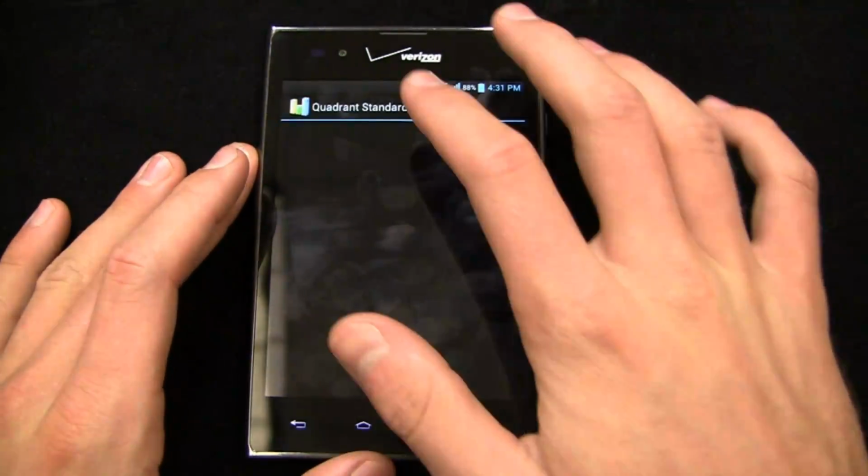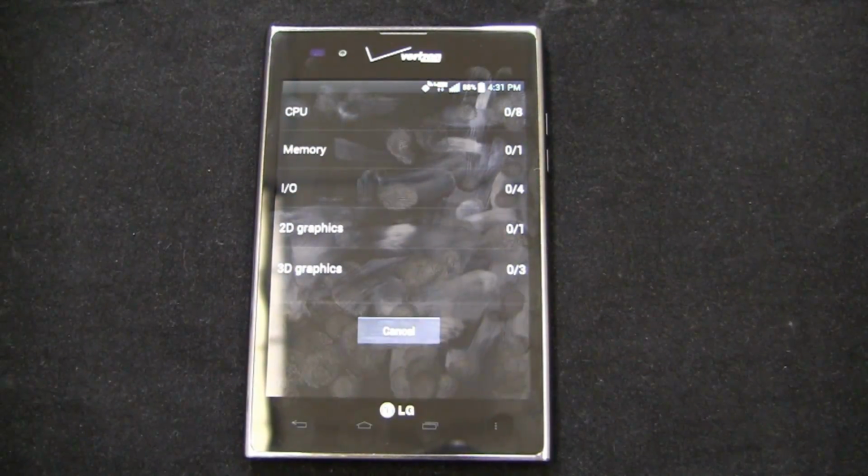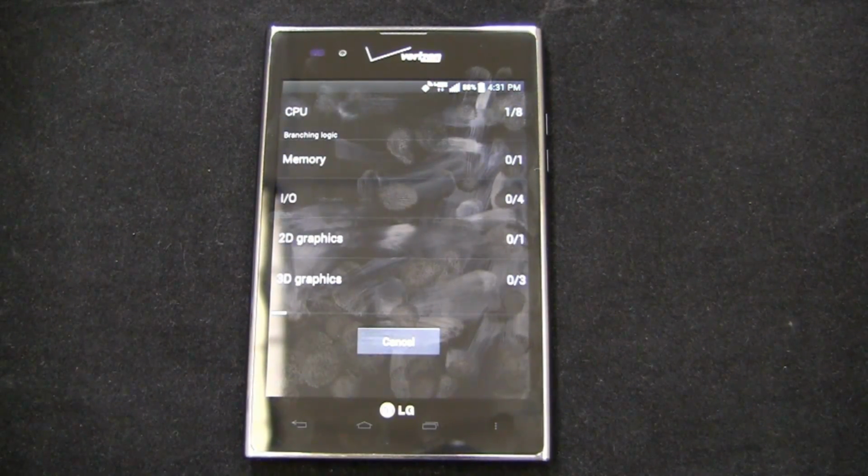Let's load up Quadrant Standard as well and see what we can do with it. We'll run the full benchmark, and we'll take a little bit of talking time about the call quality on this device. Overall call quality is pretty decent. The signal strength kind of fluctuates depending on where you're at. I took it to a dead spot in Northeast Charlotte, and found that it wasn't the greatest in the world when it came to 0 or 1 bar.